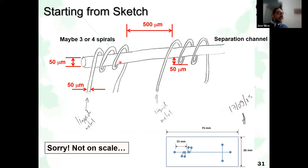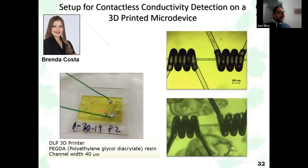So this is the idea of the channel. A separation channel, here is a channel for sample injection. And here we'll have these spiral channels around the separation channel for conductivity detection. So this was about 2015. And in 2019, we had the device ready. So here's a picture of the central channel. This is about 40 microns. And here is the spiral channel around this separation channel. Brenda is a PhD student that conducted these studies in the lab.